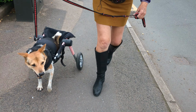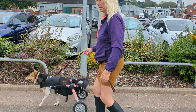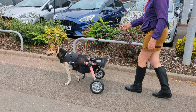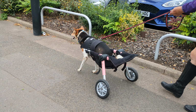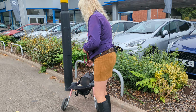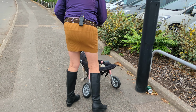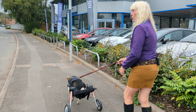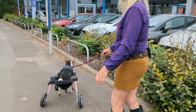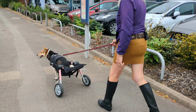Skyla's great in traffic. But when we first got her, she wasn't, because she'd come from a small place in Thailand. But she soon got used to it. Now you can walk along any road, busy road, and it doesn't faze her at all. She's great.